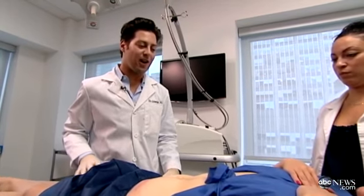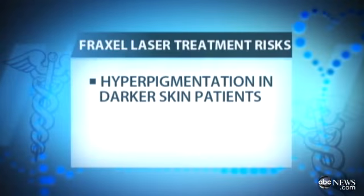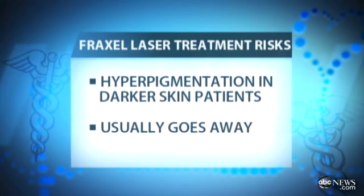Fraxel is very safe. I've seen no long-term side effects. The only risk that we see is sometimes in darker skin patients it can cause a little bit of hyperpigmentation. So the area that's treated can be dark for maybe 2 weeks or 6 weeks after the treatment, but it always resolves back to normal. And we sometimes use a lightening cream to get that back to normal even faster.